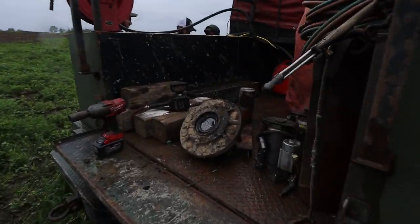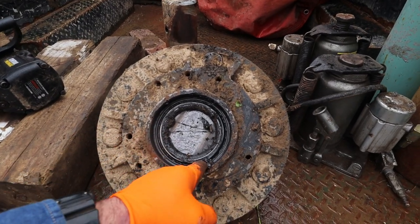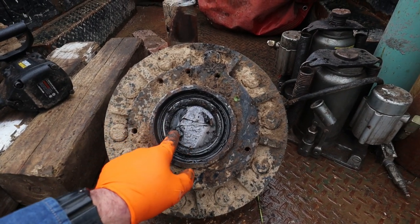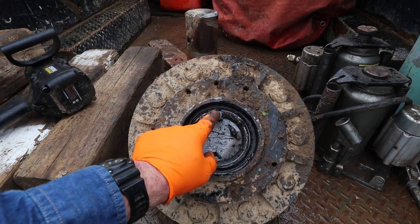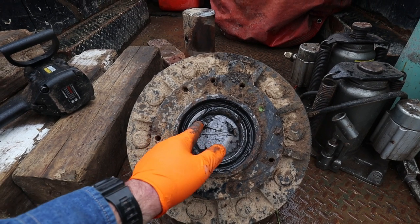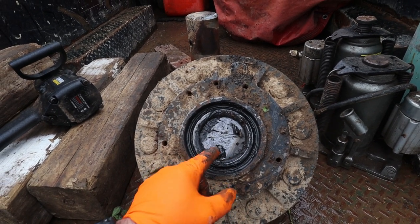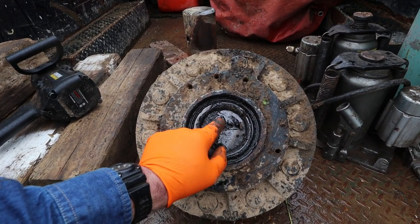So here is the hub. It did not break the edge of the hub out, which I've worried about in the past. When these axles break, this one actually broke inside. The bearing is sitting right, that's the edge of the bearing there. Sometimes when that happens, it breaks off and hits the edge of the hub and ruins the hub. So we're going to be able to get away with just replacing the spindle itself.